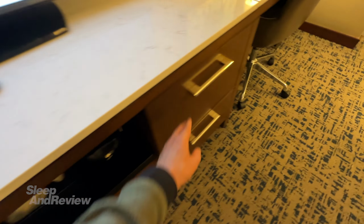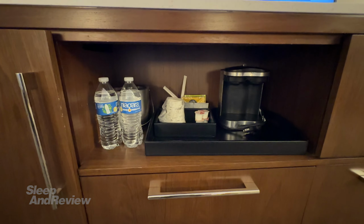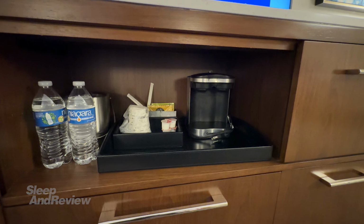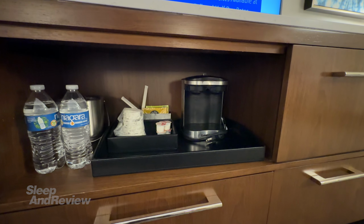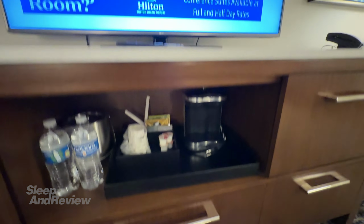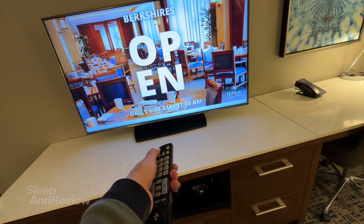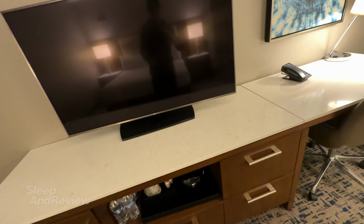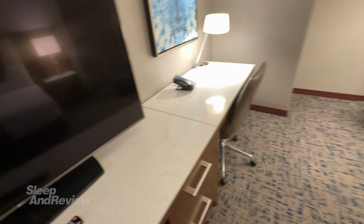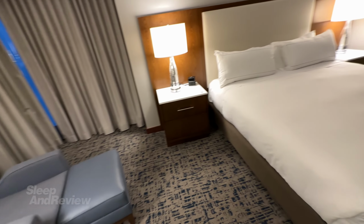And what else we got here? Got some drawers. Typical stuff, and they do give you free water. I got 2 free bottles of water there, and a Cuisinart coffee maker that looks like it's been used quite a bit. But anyway, this power button on this remote doesn't work. There we go. I guess you just got to be forceful with it. But overall, first impressions, not bad.